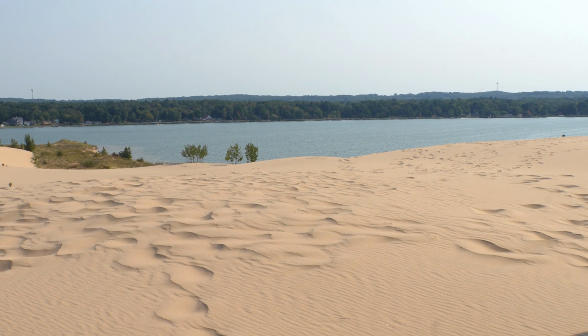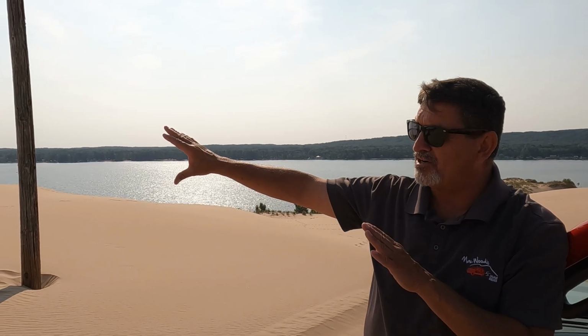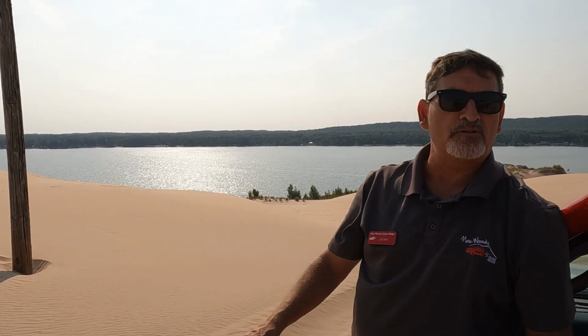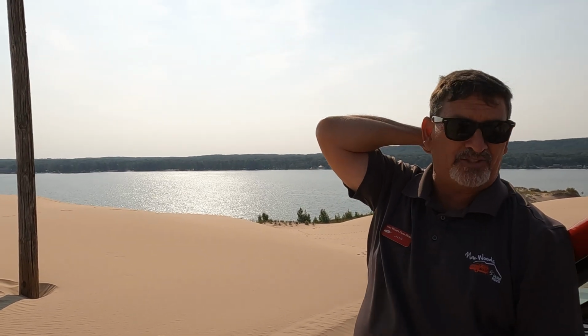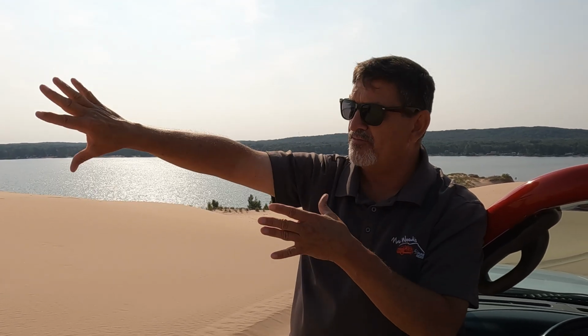Right now, Silver Lake is about two-thirds of its original size. It's taken about 100 years to fill in a third of the lake. They're saying if the sand continues to blow the way it is into the water, and the dunes continue to work their way across, in about 200, 225 years the entire lake is going to be completely filled in. And over on the northwest corner, we've got 8 cottages that are completely buried. There's no vegetation, so that sand just blows, covering everything in its path.